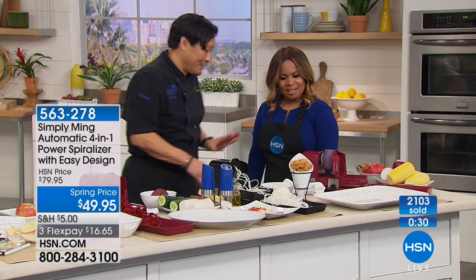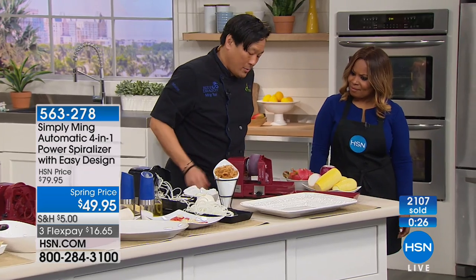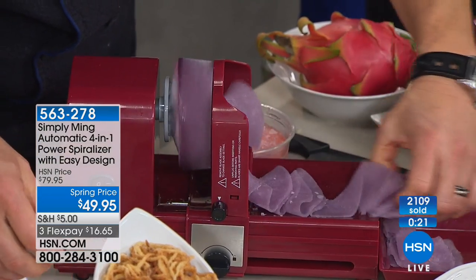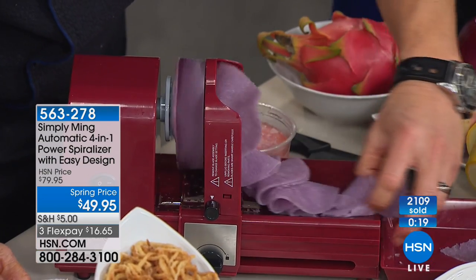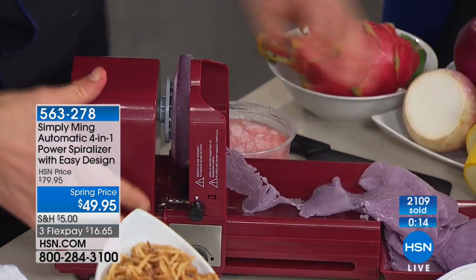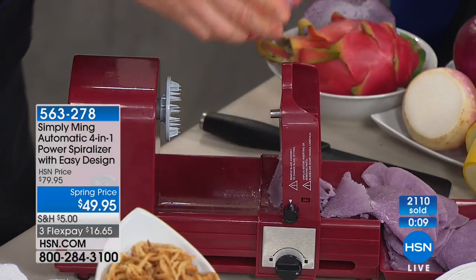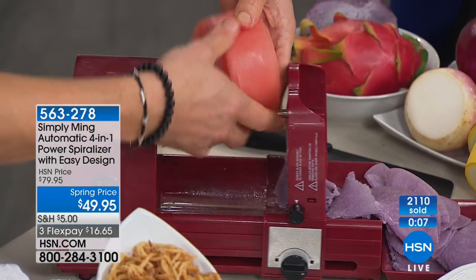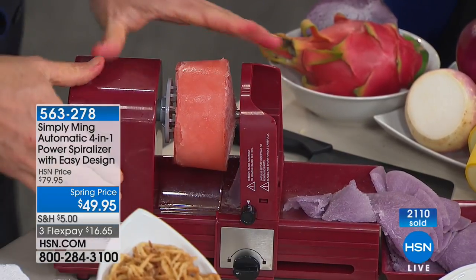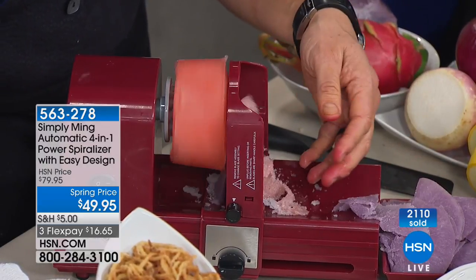But then one last thing. If I may, dessert: frozen Jell-O. That's right, frozen Jell-O. Look at these ribbons of frozen Jell-O. How cool is that? That is so pretty. Try a piece, it's so cool. All it is is Jell-O that we put into a plastic container and freeze. That's it. And then we just put it in the spiralizer. And for kids, oh my God, they go wild. They go gaga for frozen Jell-O. I mean, it's unbelievable.